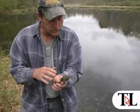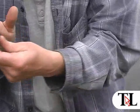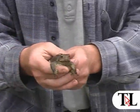Toads and frogs have calls, and usually it's the male that sings or calls to attract the female to their breeding pools or breeding wetlands. And since this American toad is quite unattractive with warts, and female toads kind of look the same way, there's no way that they could tell if it's a male or female.